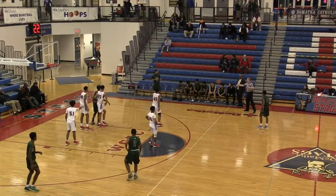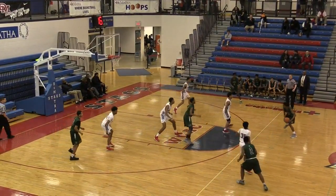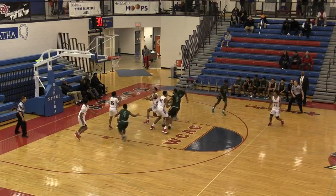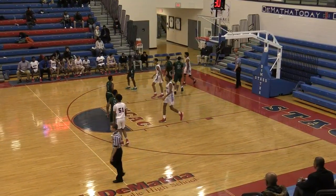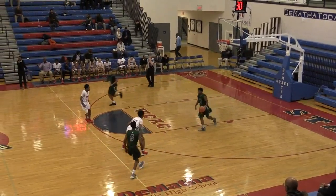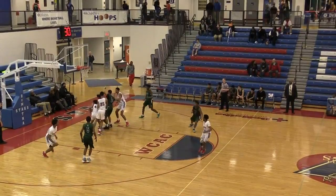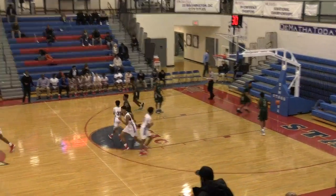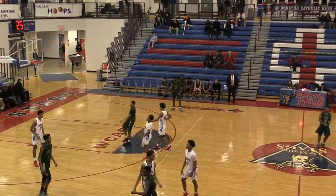Coming into the game now is number 42, Brathwaite. And Bowden. Bowden's pass was a little bit too high. Yeah, he had Miller. He was wide open. The pass wasn't up to par. Game's still tied here. The pass there by Miller, and Peeler gets the contested finish. Kickball violation on DeMatha.